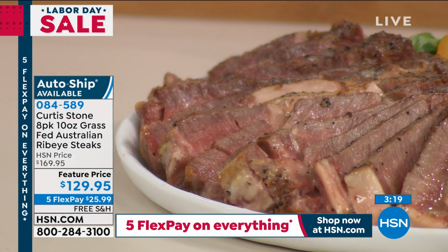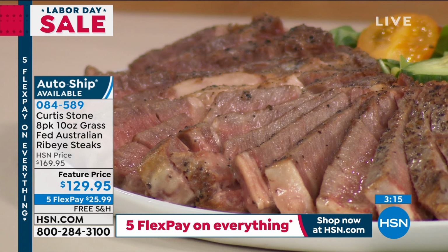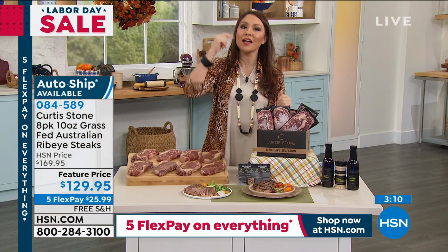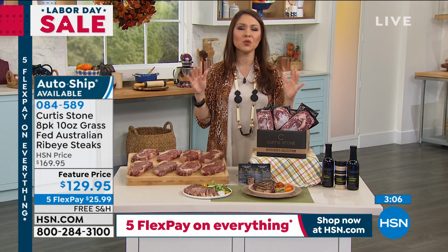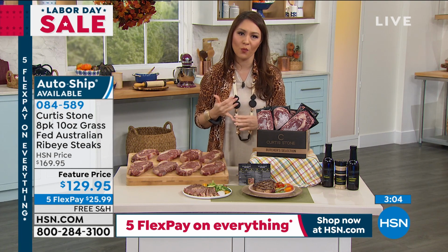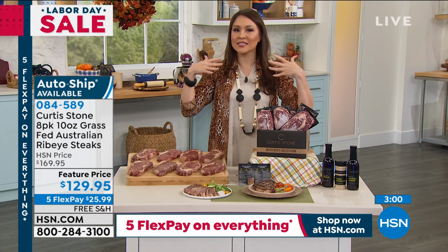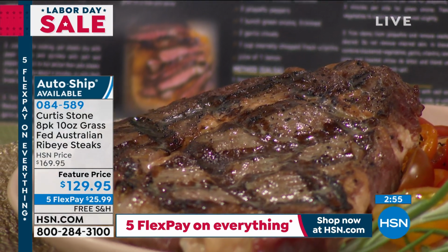Now, when I go to a restaurant, promotion, birthday, anniversary, whatever it is, if you were like, we're all going to get together and have the best steak, I always pick the ribeye. That's my go-to. I love a ribeye. This is a way to have it at your own home. Being able to do this in your pan, do this on your grill, whatever it is, it's available whenever you're ready. The item number for this is 084589.